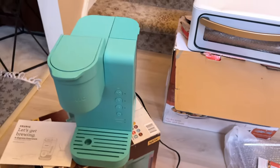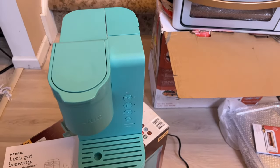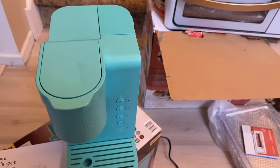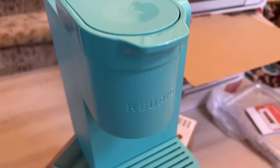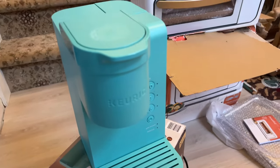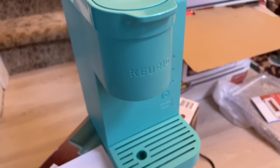Now my thinking is if I don't use this, because we have the combo Keurig, but y'all, we never really use the coffee pot anymore. The people who were big coffee drinkers in our lives are, you know, going on to be with the Lord. So I just need a small Keurig and I'm gonna see how that beautiful color looks inside of my kitchen. And if it doesn't look good, this will be going off to college with Mirabella.